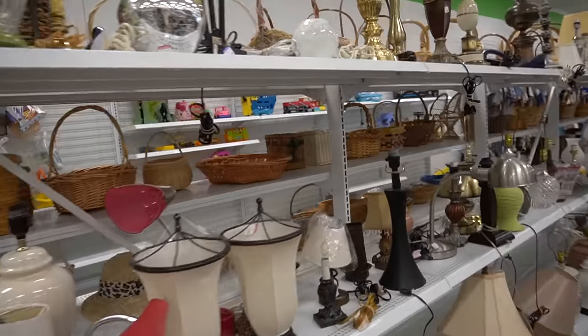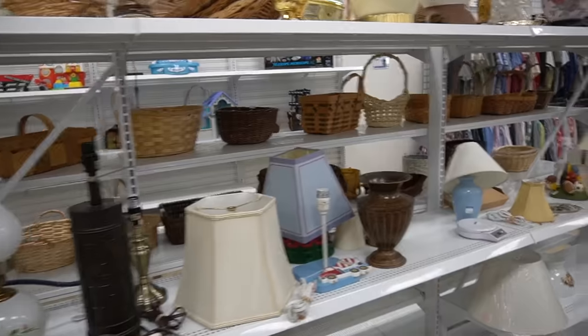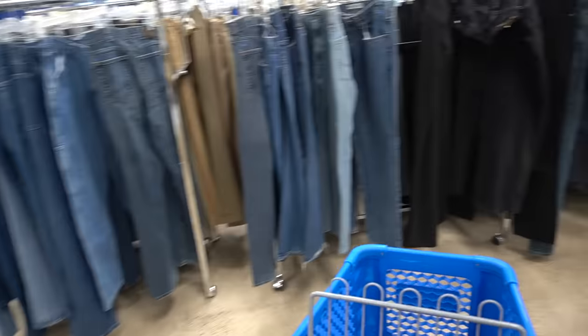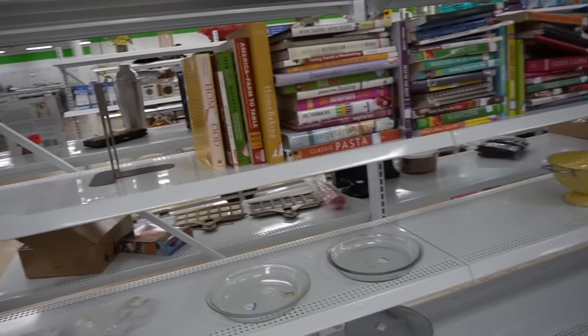Now, I wouldn't call myself the crazy lamp lady if I didn't at least breeze through the lamps, but I'm just not really seeing anything, and so there's no point to even slow down at all because they're mostly modern or they're vintage and they're not in style. Just because a lamp is vintage does not mean it's worth money. There are a lot that are not in style.